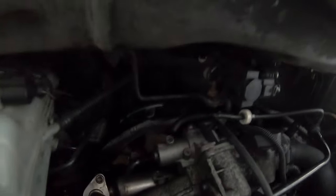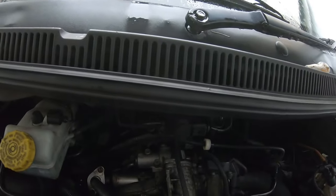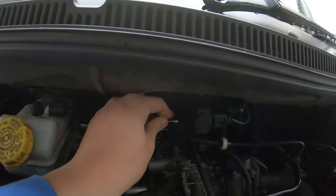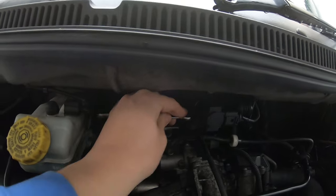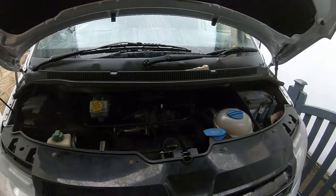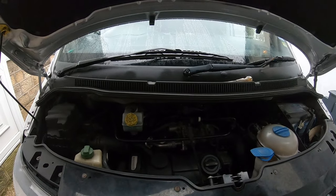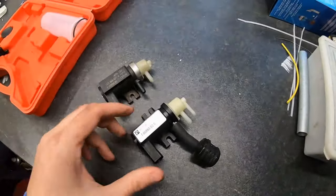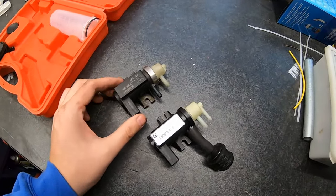Looks like there's two nuts. They're 8mm or 10mm, not 100% sure. I brought both spanners with me to figure out what they are. This is a 10. It's probably a 10. It's a 10. So I'm going to get them two nuts out so we can get the thing off, disconnect this electrical plug, and I'll show you the filter and that once I've got it off. Excuse my flashing lights, I'm still not sure why they're flashing at the moment.